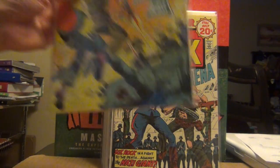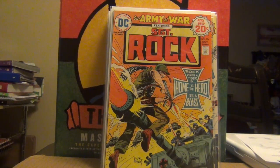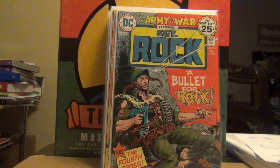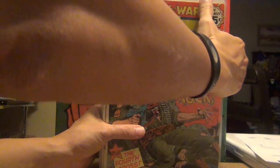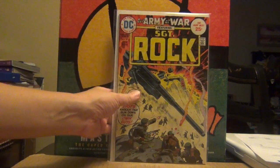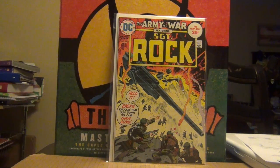I like the color on this one. 274, you get a nice orange right there. And last of this run, 276. That's the end of the Our Army at War books I have. Get that out of the way. My bad, one more. I left one more in the box, so there you go. Issue 277 is the last issue of the title.